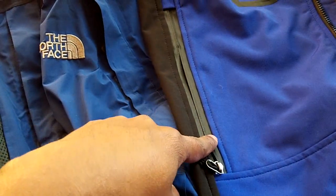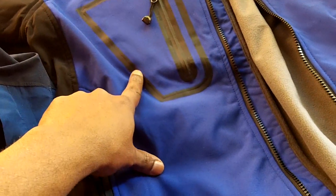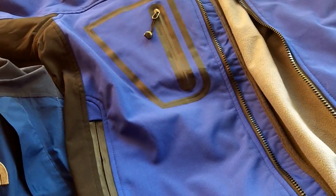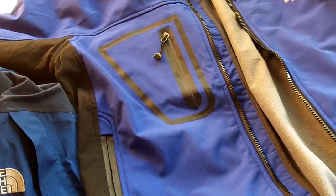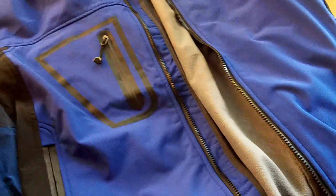I've never seen North Face zippers like this. Helly Hansen has zippers like this, North Face does not. North Face is much more old school. Maybe they do right now, but I usually end up buying the old school North Face products anyway. So yeah.